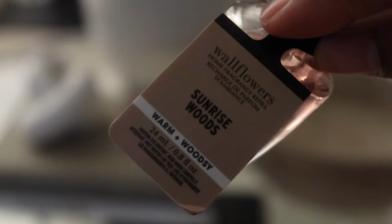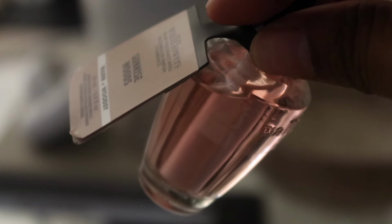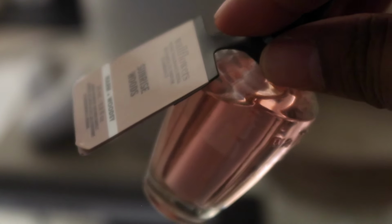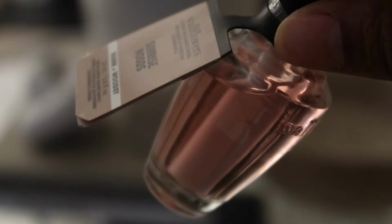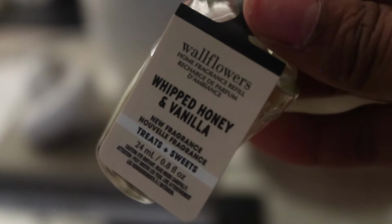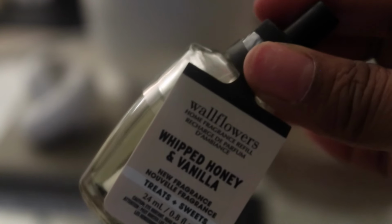the wallflowers though, these are new scents that we haven't had before, except for this one, which is strawberry melon, but all of the other ones are new and they actually smell really good. So I got Sunrise Woods, which smells really calm. It almost reminds me of Fiji White Sands, which they aren't really carrying anymore. I guess it was a spring scent. But this one is a bit more warm, but it reminds me of Fiji White Sands, which I love. So it's really calming. Jalen wanted to try whipped honey and vanilla, which smelled good. She loves the vanilla scents. So we got whipped honey and vanilla, which is also really calming. We don't like really loud scents.